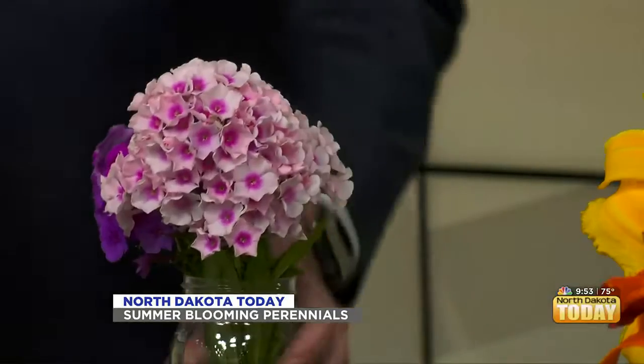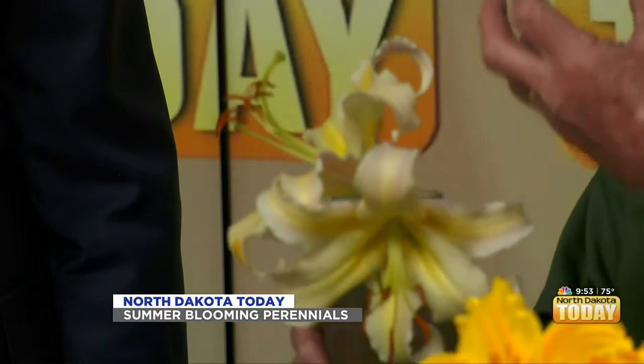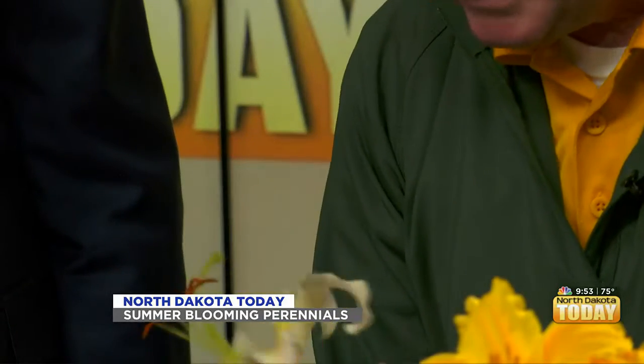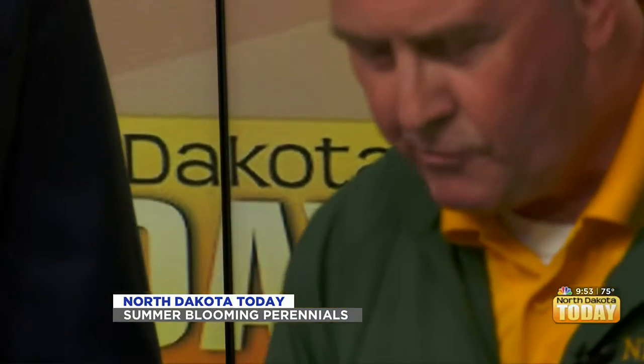Wonderful. And so over here, a lot of folks know what these look like, and they might even have them. We're talking lilies. Now, there are two types of lilies, or things that have lily in the name. The first type that we're going to talk about is the true lily that grows from a bulb, like an onion. They arise out of those. This one is called Rising Moon. And get the aroma of that. That's a good one. Very strong and very nice, fragrant.